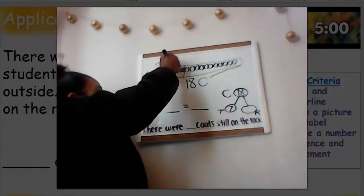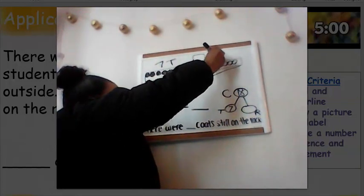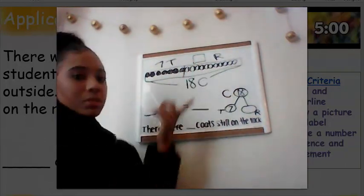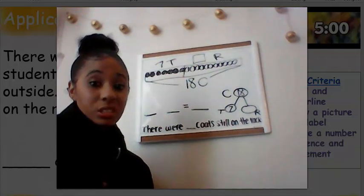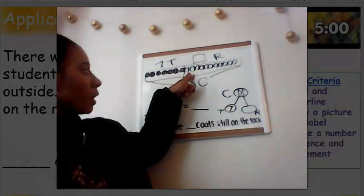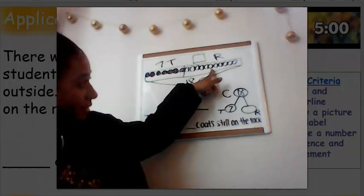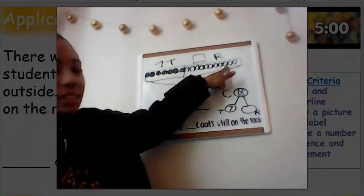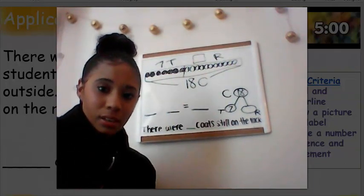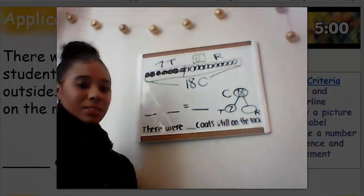Now, the last thing we need to figure out is how many coats are still on the R rack. I'm already putting my mystery box and label because all I need to do now is count up to see how many coats are still on the rack. Can you count with me? Loud and proud, I want to hear you all. 1, 2, 3, 4, 5, 6, 7, 8, 9, 10, 11. How many coats are still on the rack? 11. So I'm going to write that right into my mystery box.